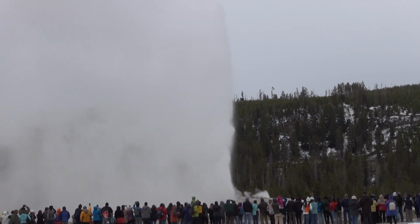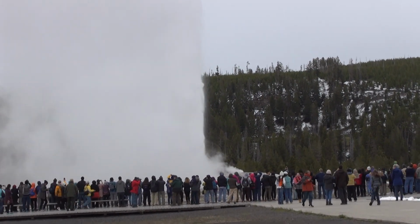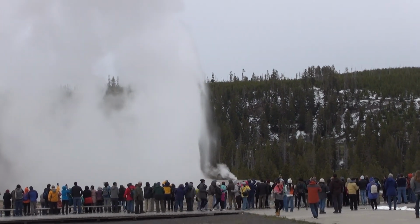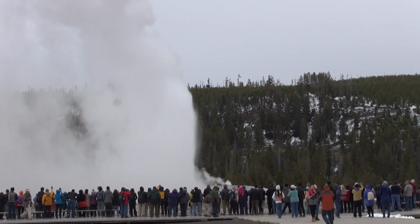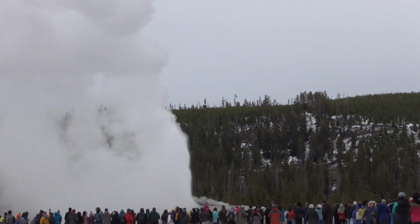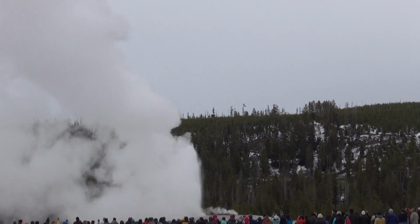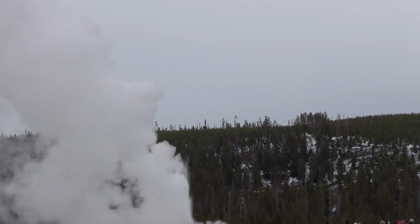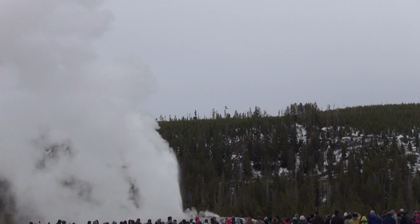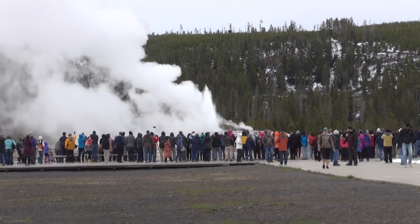You can see that white rim, that's the most visible part of the water for us because of the white steam, and then interior to that, it's probably about 10 feet across. Now we're starting to spray down some. That's about, I don't know, about 8 stories high. Now it's starting to diminish somewhat. It looks like it's kind of playing down. Now you can see the water.